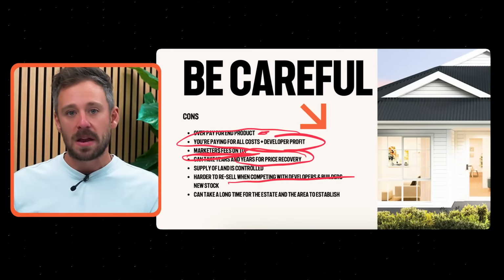And that is the thing that keeps a lot of investors stuck and constrained in the one spot. Now, it'd be rude of me not to mention the positives to buying a house and land package for you to properly consider. And one of those is in fact that you are buying brand new. But as an investor, we have to be able to detach ourselves from the emotional aspect of buying a property.